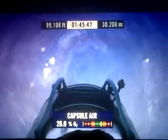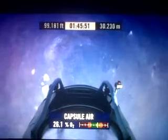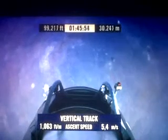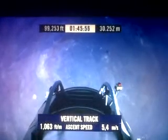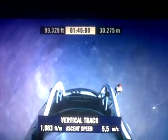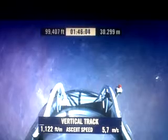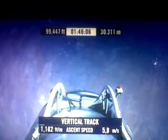Capsule air there right about where they want it. In our graphic, we tried to arrange those colors so the green in the center means safe, where they want it, and the reds on the outside would be more in the area of questionable, risky area. Vertical track still going up, more than 1,000 feet a minute, just slightly more.